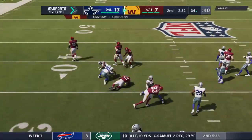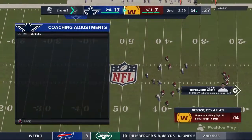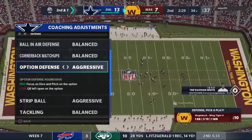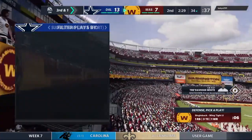And he's going to get a good gain of 9 here up to the 34. Just hurried the ball carrier. Okay, he didn't break that one all the way, but you got to know that he feels like he's right on the verge, and that's probably exactly what he's telling him in the huddle right now.